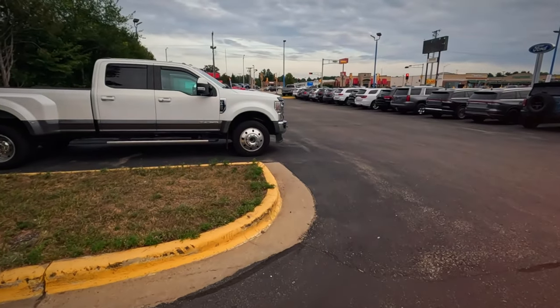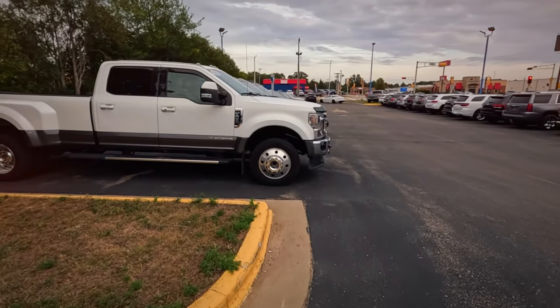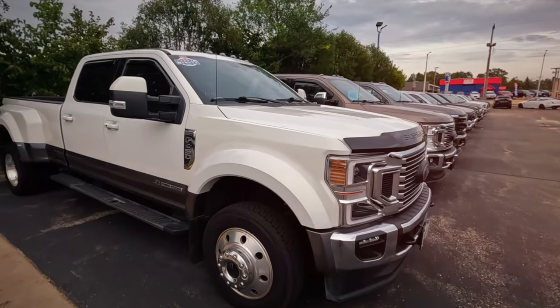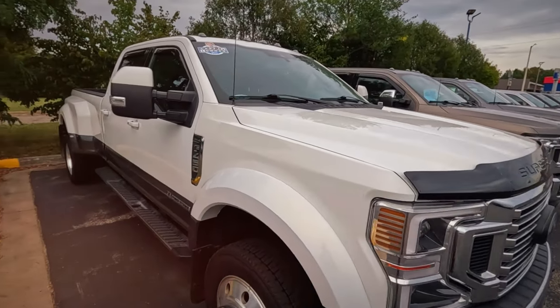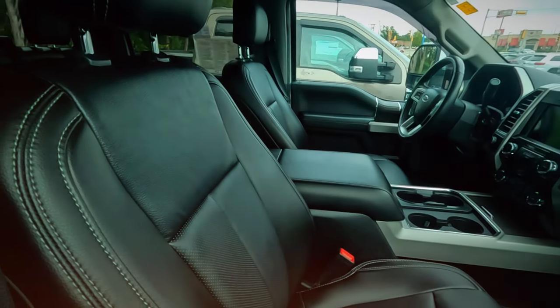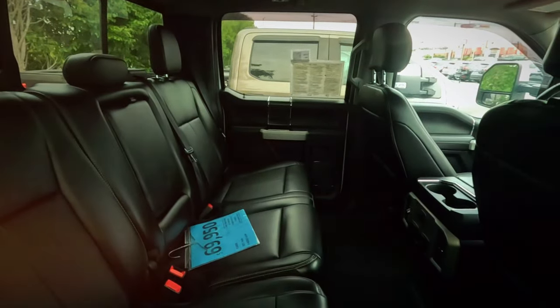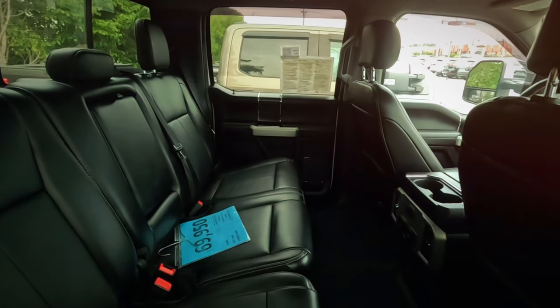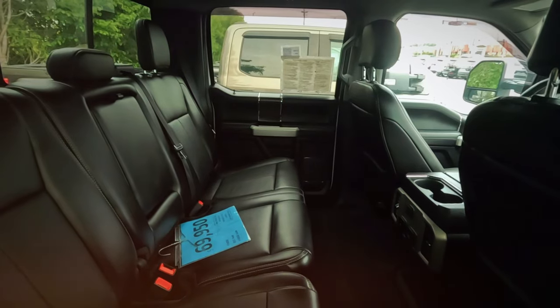Oh, there you go, 6.7 Power Stroke. F-450, that is big. Is there any stickers on this thing? On the other side. Nice interior. I always got to tap the back. I can't read what that blue tag says. Oh, $69,950. Oh, it's got the fifth wheel prep.